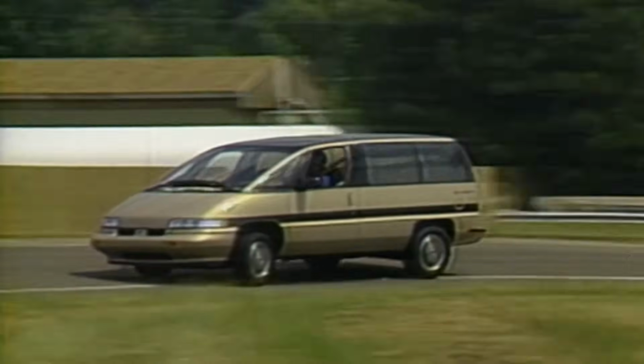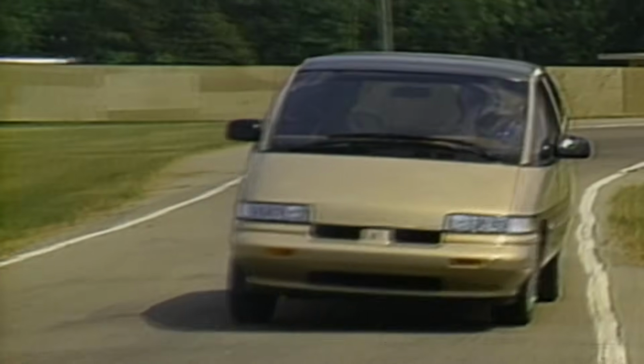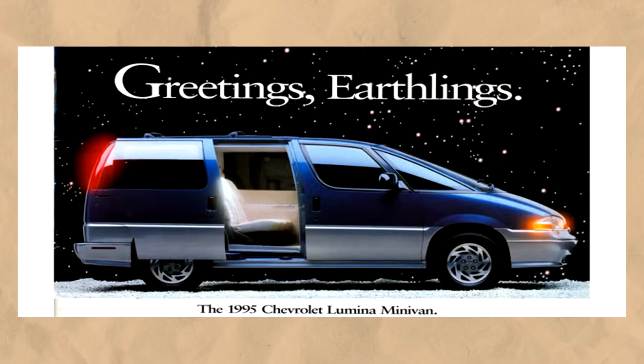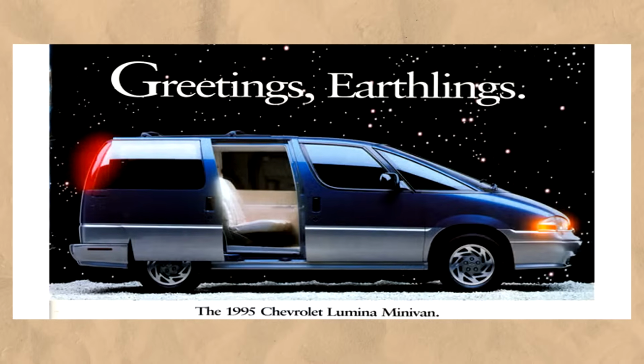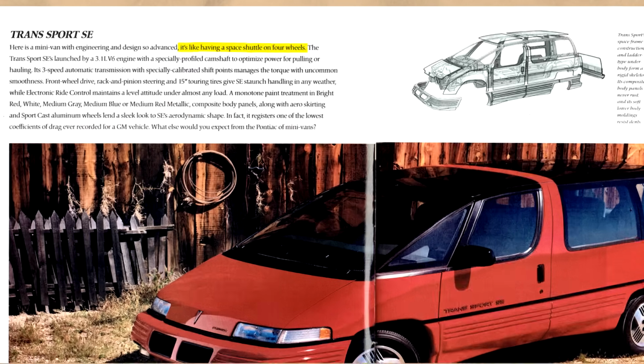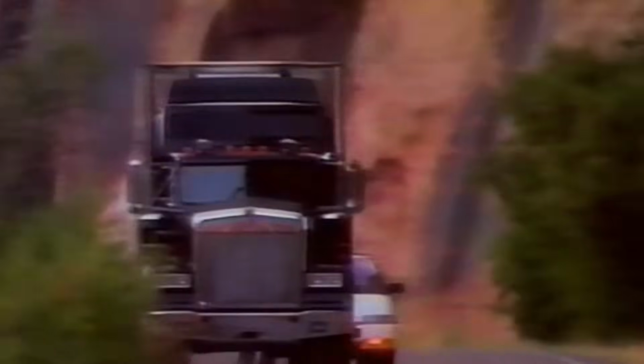The title of this video, When Minivans Look Like Spaceships, these first-gen U-bodies sort of sparked the idea. Here's an ad for the 95 APV with the title reading, Greetings Earthlings, with a space backdrop. The 91 Transport brochure stated, it's like having a space shuttle on four wheels. Another Transport ad saying this, the space vehicle of the 90s.